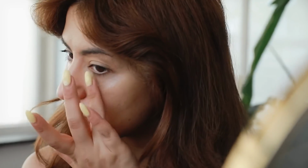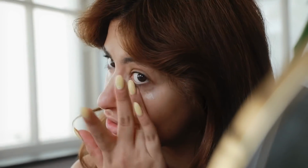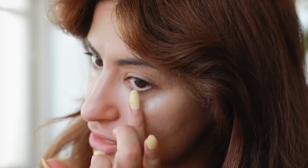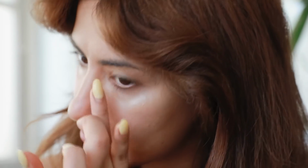So as you can see, this tiny amount gives you enough product for under your eyes, and I just use my fingers to rub it in the skin, and you can tell the difference already. It's definitely waterproof, which is amazing because during summertime when you sweat and it's hot outside, you don't want the concealer to end up on your cheeks. So that's why I love it, besides the fact that it gives good coverage.